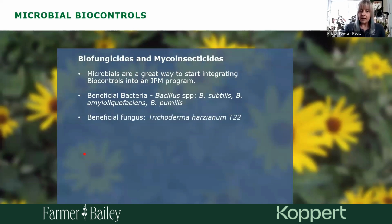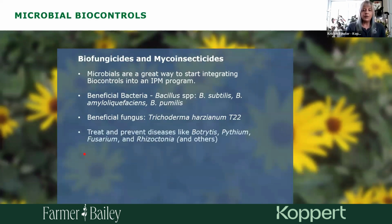The beneficial fungus that we have is Trichoderma harzianum, strain T22. That one's been in the industry for quite some time, and it is an incredible product to use, especially with starting plants out at transplant and for plant protection. There is like a Venn diagram of what some will treat, and sometimes the pathogens are the same, sometimes they're slightly different. But some of the diseases that these products address are Botrytis, Pythium, Fusarium, Rhizoctonia, Thielaviopsis. There's a lot of them, but these are the most frequent ones that are most commonly seen.